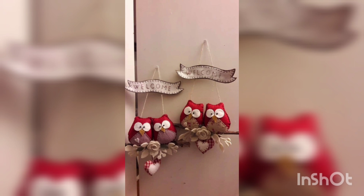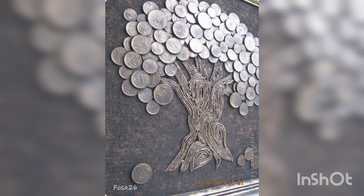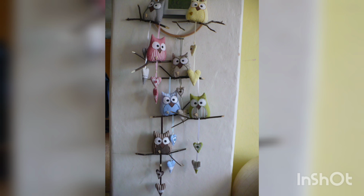You can watch on the screen ovals, handmade oval shapes, three ovals sitting on the branches. You can view on the screen coins, colorful keys, rake, bicycle. Well, you can watch on the screen a pouch, wall hanging pouch, many ovals, handmade ovals.